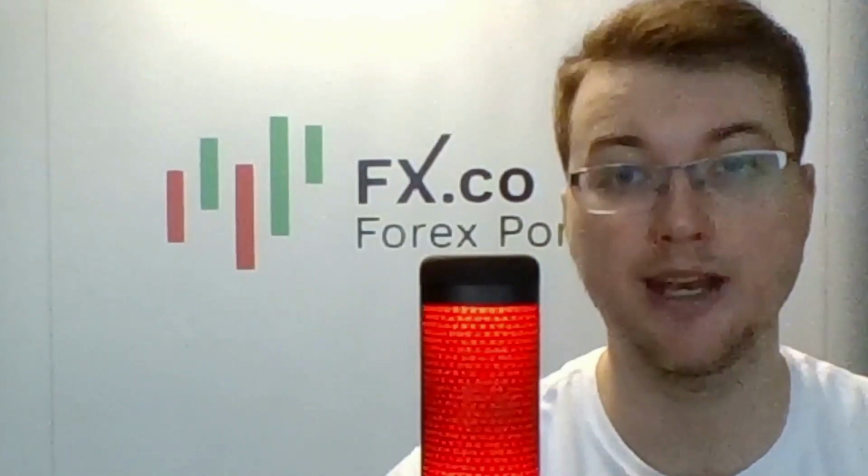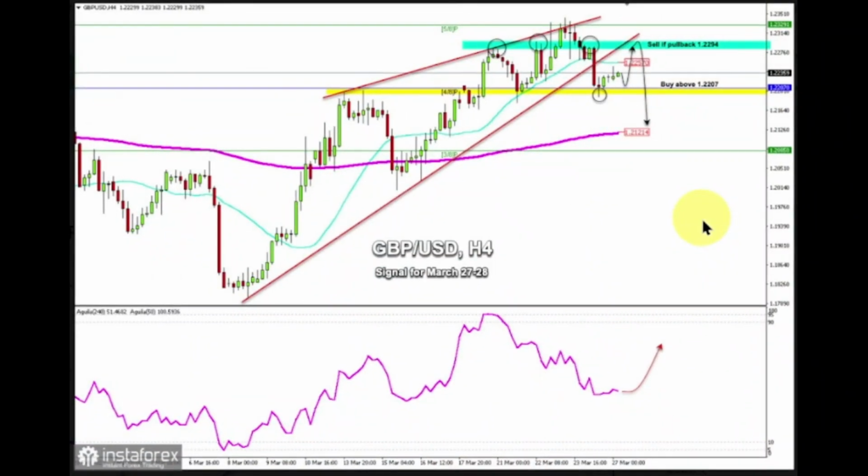We've got a trading signal for GBP USD pair for March 27-28, Dimitris Topas describes. Early in the European session, the British pound is trading around 1.2235, bouncing above the 4/8 Murray and below the 21 SMA located at 1.2257.